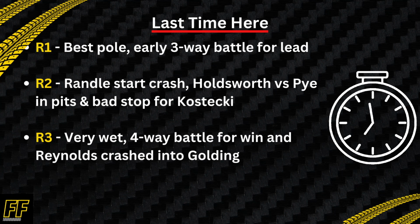Elsewhere down the grid, Davey Reynolds ran into the back of James Golding, and Brad Jones Racing gave us a blast from the past, getting out a squeegee, this time justifying that it wasn't loose in the cabin thanks to Velcro, but we shouldn't see those antics with the new heated windshields in Gen 3.